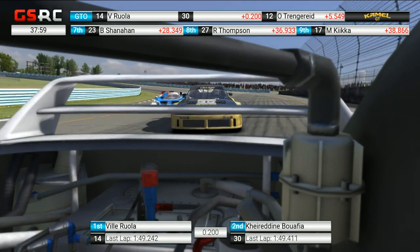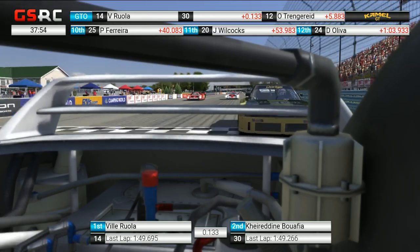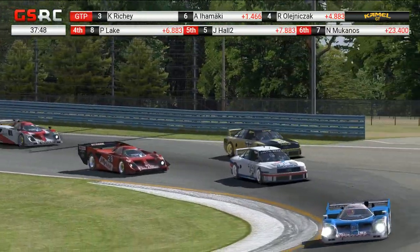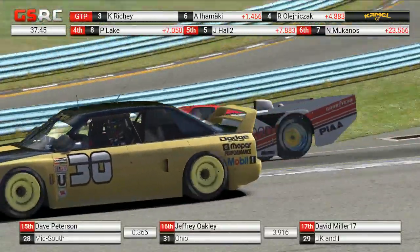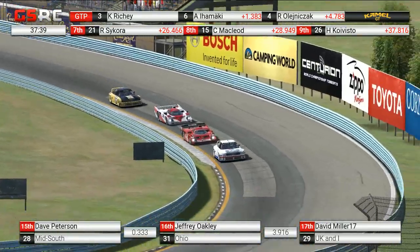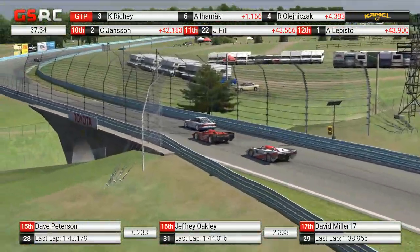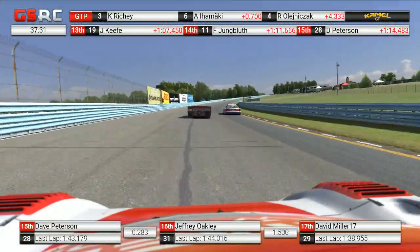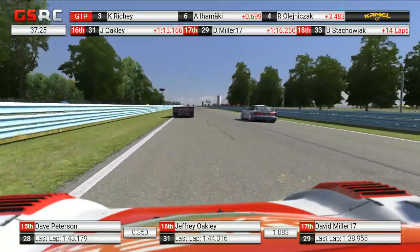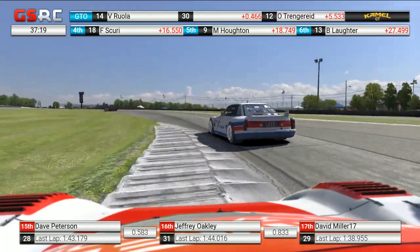Jungbluth deep on the brakes down into the final corner, and that's going to work out for him. Meanwhile, behind them, still side by side between Peterson and Oakley. Peterson's got the inside into the first corner. Coming up on those GTO leaders, he gets one, but not two. He's given room at the apex by Rolla. Oh, gets chopped off coming up into the S's, though. Big checkup from Peterson. Rolla said, that is my line. I'm taking it. Not interested in giving way at this point with him being in a battle for the lead. Especially considering Peterson right now is fighting for 15th in his class. I think Rolla is calling seniority on that one.